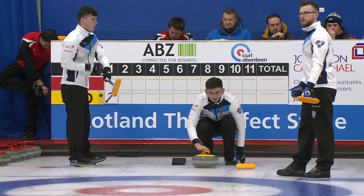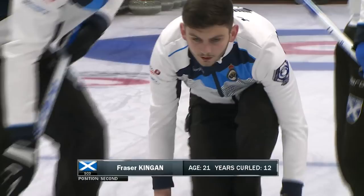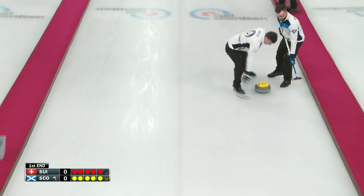Fraser Kingan, playing second, his last chance at the World Juniors, being an under 21 competition. Close. Touch up. Close. Whoa, off. Whoa. Robin.